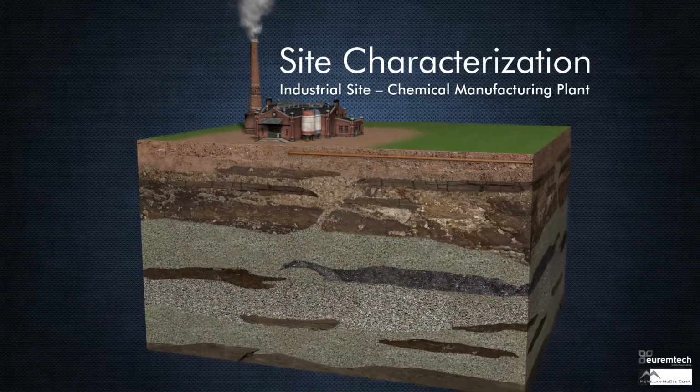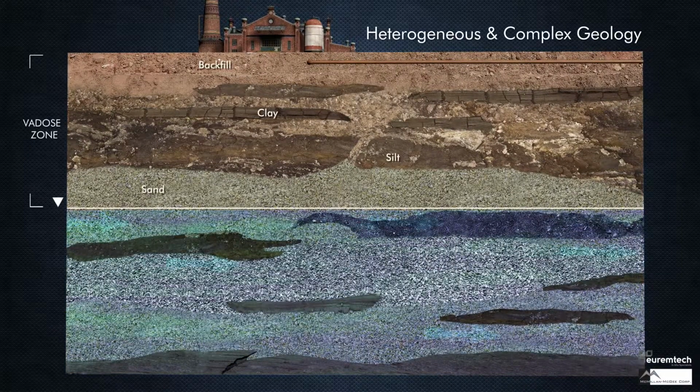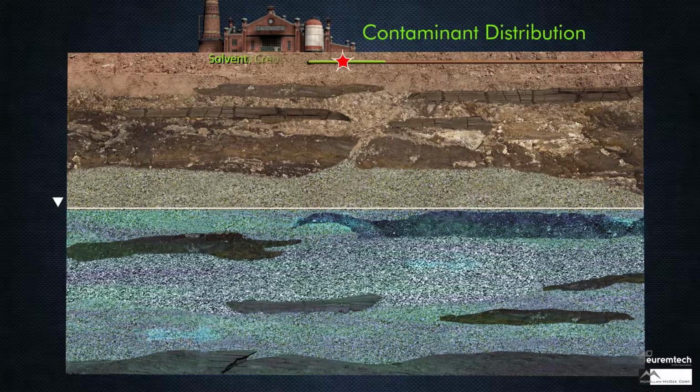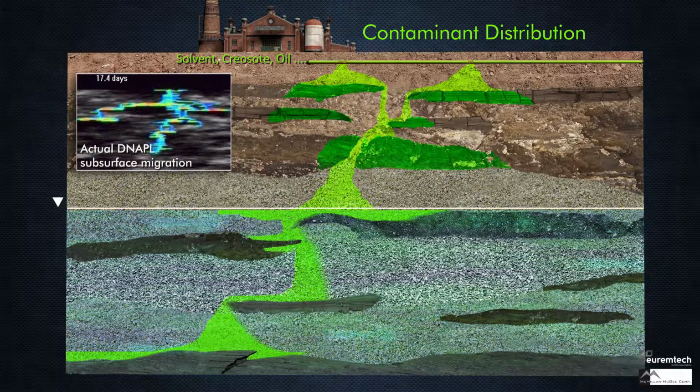The site is characterized by complicated geology with multiple layers of varying lithology. Each lithology has its own unique hydraulic, thermal and electrical properties. The soil is contaminated with over 50 different chemicals. The contaminant distribution in the soil is even more complex than the geology.